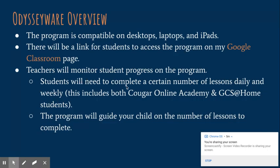OdysseyWare, again, is going to be our program that we're going to be using online for learning this year. I will be monitoring their progress on the program daily. There will be a certain number of lessons assigned. Once we get started, I'll tell you more about that. We're not going to stress about that the first week, but just letting you know ahead of time that your kid will need to complete some assignments online through OdysseyWare daily. And the program pretty much is going to guide you on how many of those to complete.